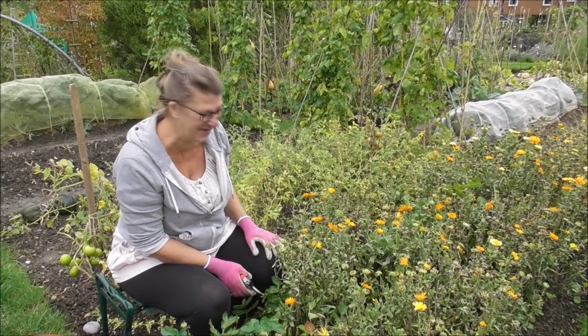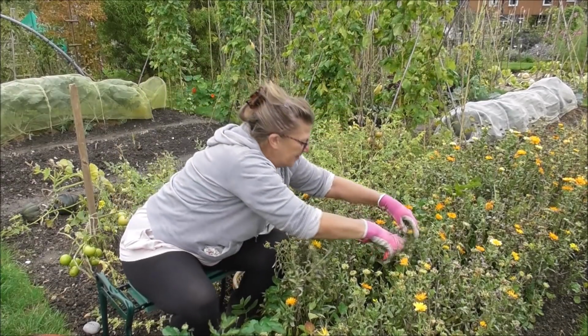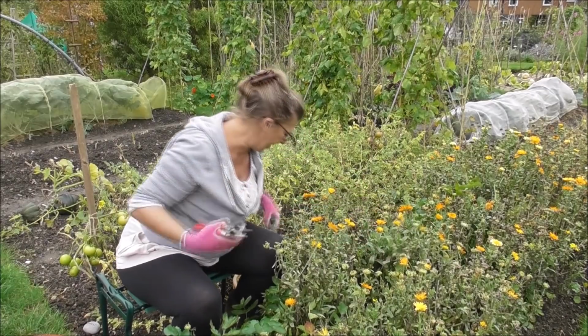Such a big bed of them. I'm going to shut up and get on.